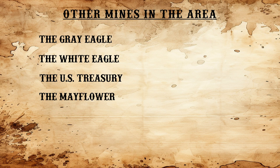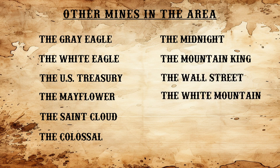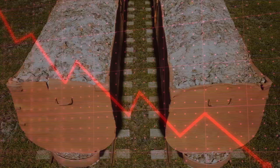Treasury, the Mayflower, the St. Cloud, the Colossal, the Midnight, the Mountain King, the Wall Street, the White Mountain, and the New Era. Chloride and the surrounding area began to decline with the Silver Panic of 1893, when the country went on the gold standard and silver prices dropped by about 90%.